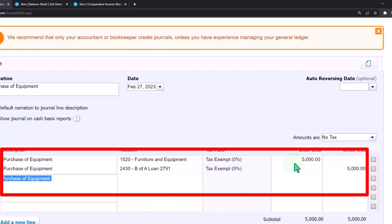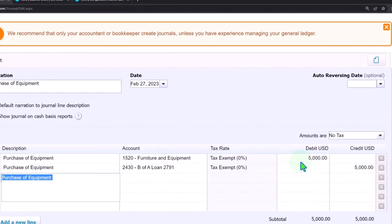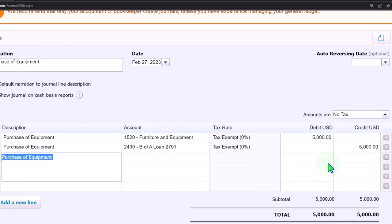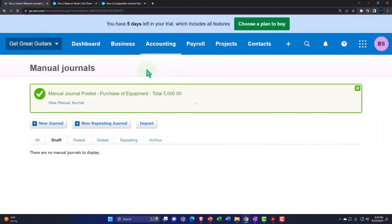So this will be a debit increase to the equipment. If you don't know your debits and credits, if you get it going the wrong way, not a big deal, because you'll figure it out and you can just switch your debits and credits. But liability is going up with a credit, equipment's going up with a debit. All right, so let's save it and close it, and then we'll just check it out.